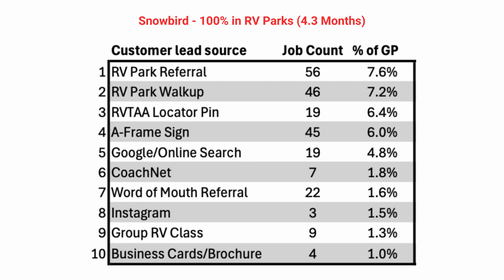This information that you see is for our first year in business, and we were at the Snowbird RV Park. I call it the Snowbird, that's Texas, for 4.3 months. Going forward, it should be 3.5 months. And we stayed in the RV park 100% of the time, so a lot more of our leads should be coming from RV parks, not houses.